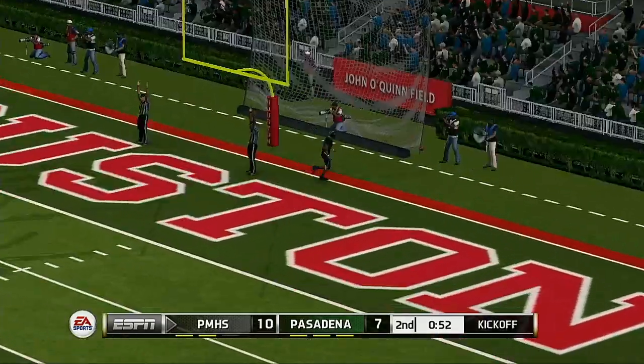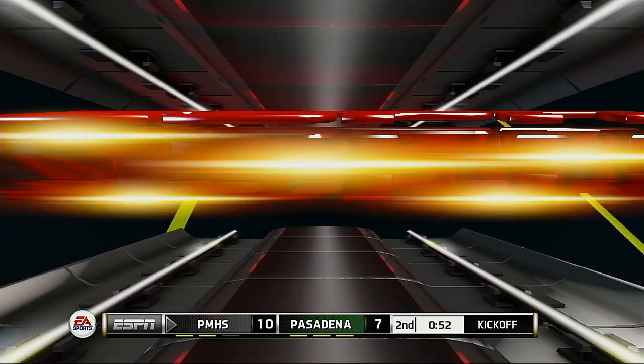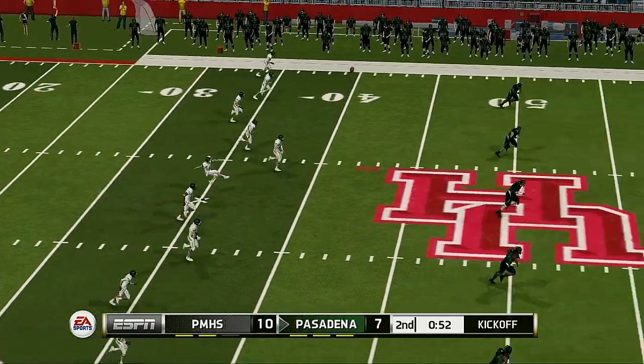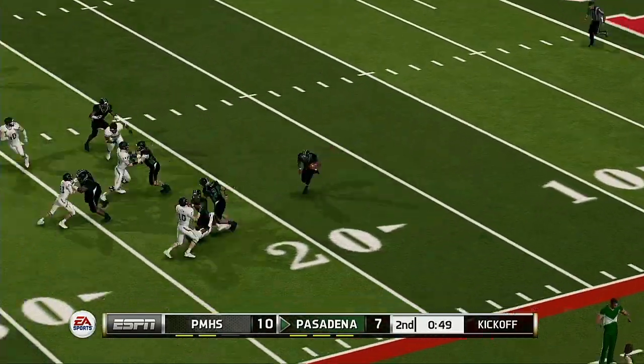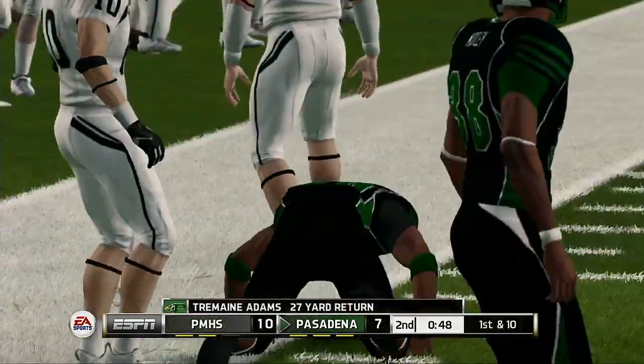He kicks it away, and they tack on 3 points. Looks like they're ready for the kick. And he got all of this one. Great kick. Adams from the one. He's to the 20. They'll bring him down at the 27-yard line.